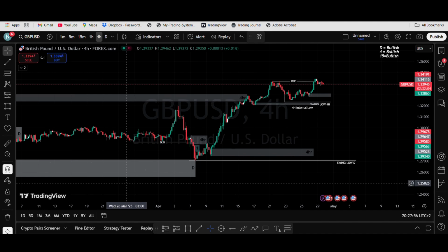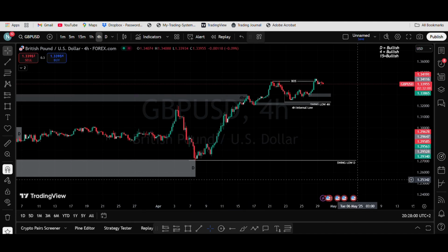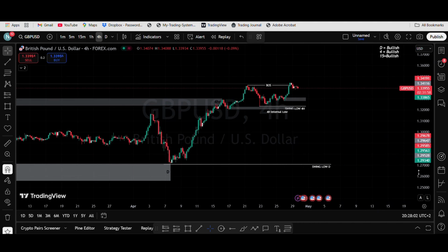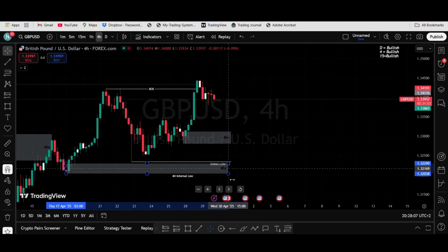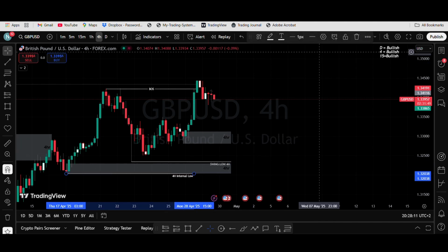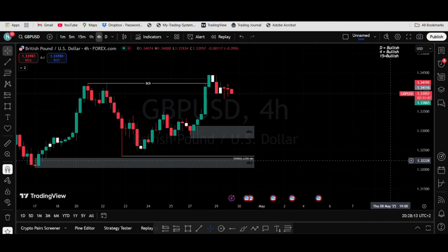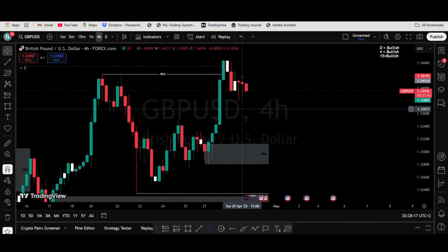I can just get rid of these and clean up just a tiny bit. Leave the daily swing low there. And yeah, I think already that's just a little bit cleaner. So this would be a high probability zone that created a swing high, right?